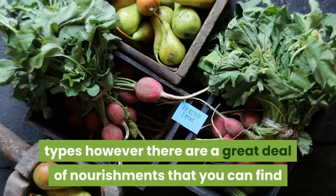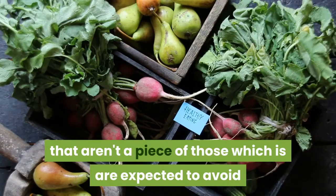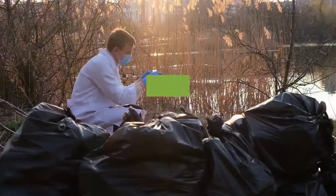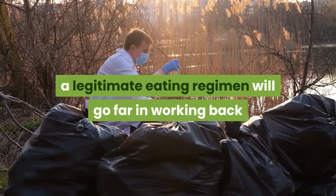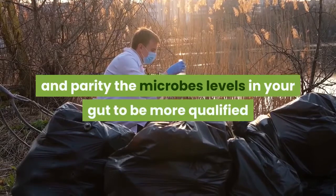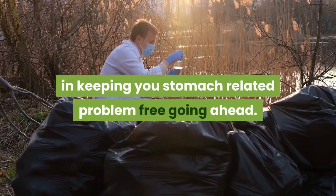However, there are a great deal of nourishments that you can find that aren't a part of those which are expected to avoid while reducing and preventing stomach-related problems. Alongside taking BiOptimizers Probiotic P3OM, a proper diet will go far in backing up your stomach-related system's natural enzymes and balance the bacteria levels in your gut to be more qualified in keeping you stomach-related problem-free going ahead.